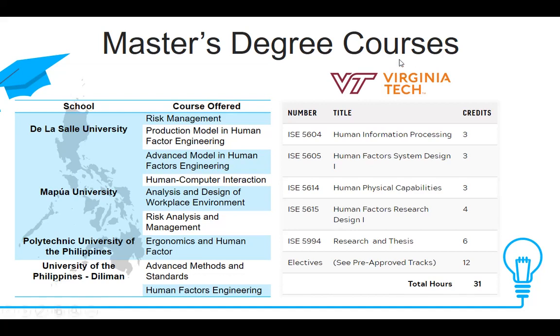Look at the master degree in Virginia Tech. These are the compulsory courses in the master program, which consist of human information processing, human factors system design one, human physical capabilities, human factors research design one, research and thesis, and they have to select 12 credits for the elective. But please take a look at the electives on the next slide.